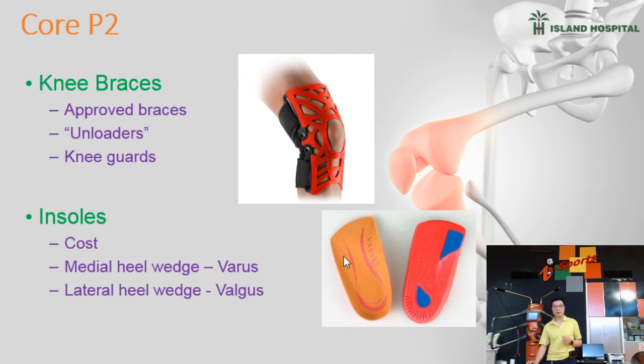Insoles also help. It is no doubt that certain people benefit from insoles. If you put insoles inside the shoe, it changes the way you walk, it saves the joint space, and therefore the pressures on the knee change and you can actually feel better.